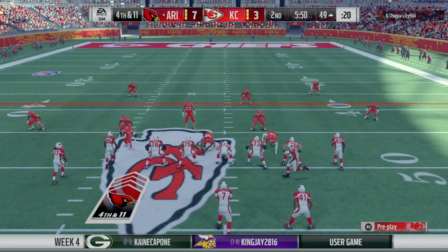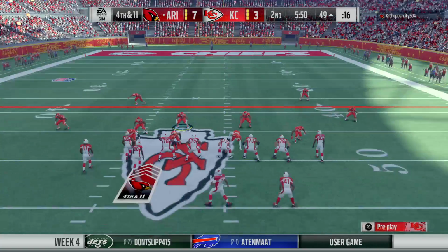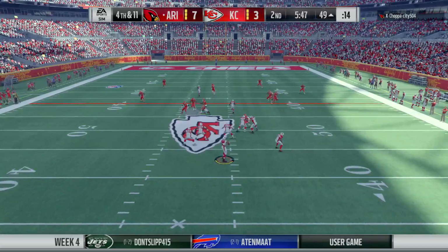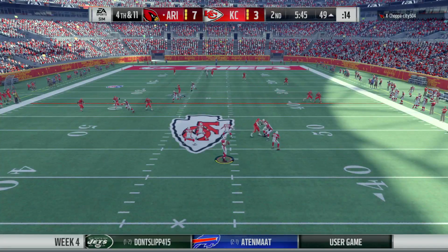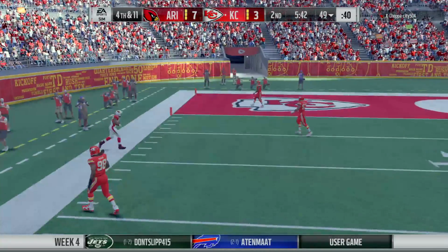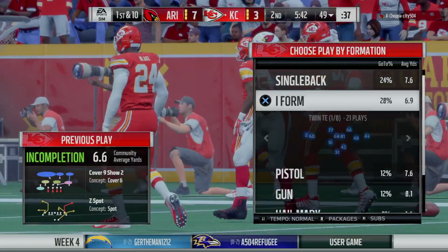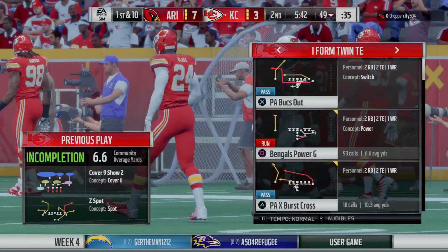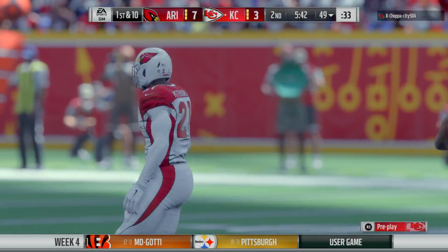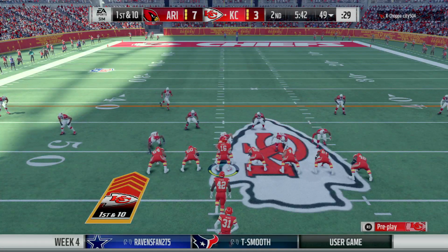Hunter now will go in motion left. Now a shotgun snap as they'll look to throw. Going for the deep ball. And able to catch it, but he's out of bounds. Now the throw took him beyond the sideline, and that's going to be a turnover on downs. Mike Tomlin takes a shot here, but to no avail. And this defense will take over right near midfield at the 49-yard line.